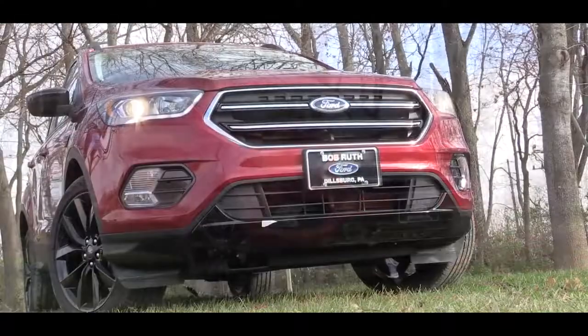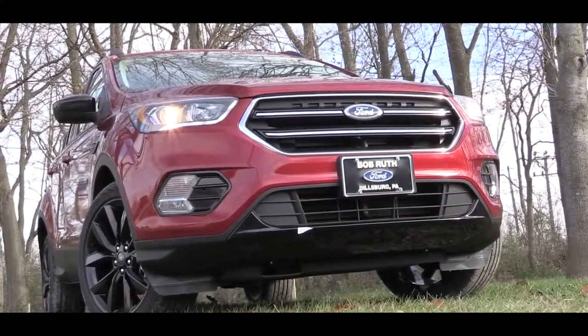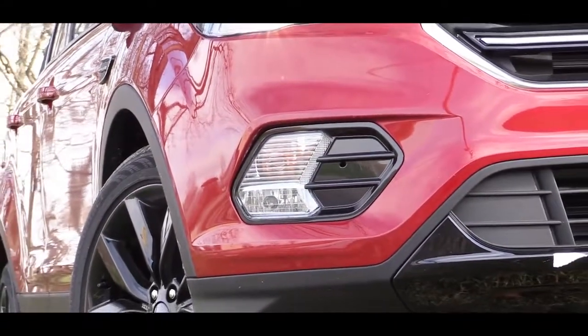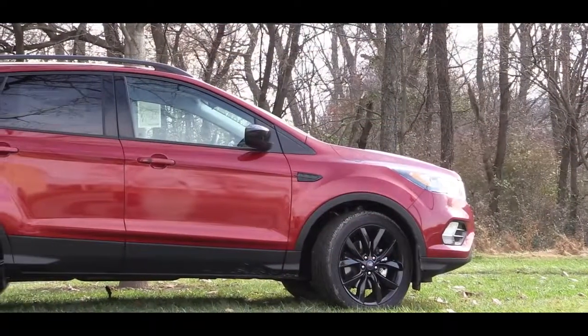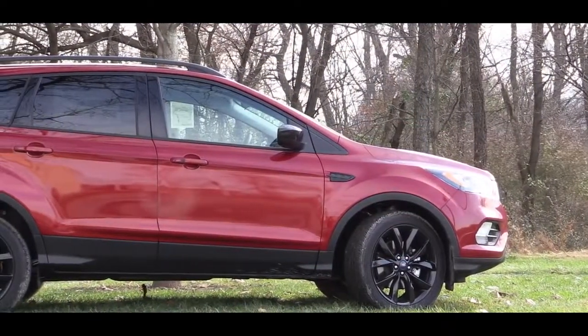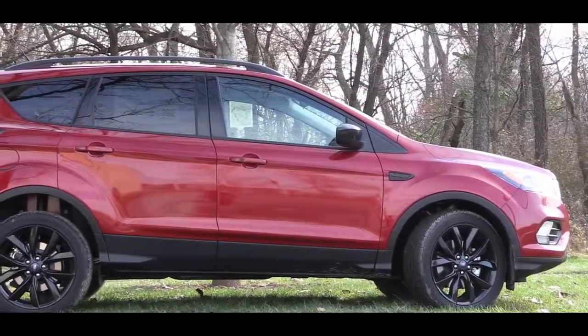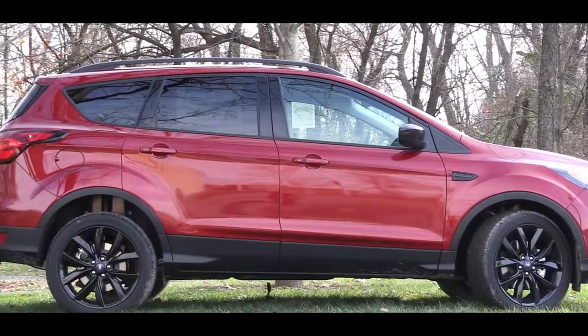And then looking to the sides, there is LED signature lighting for the SEL and Titanium trim levels. And just below all of that, fog lights will come standard on the SE trim level and up. But then make your way to the side on this one. Black door handles and side mirrors will come with the S. However, if you go with the SE trim level and up, that will give you body colored side door handles and side mirrors. And if you went all the way up to the Titanium trim level, you will find integrated turn signals within those side mirrors.